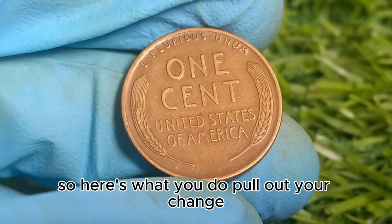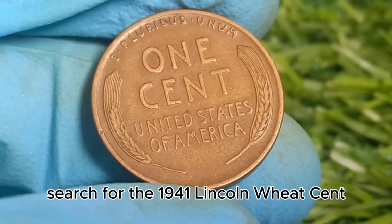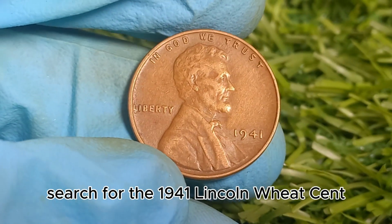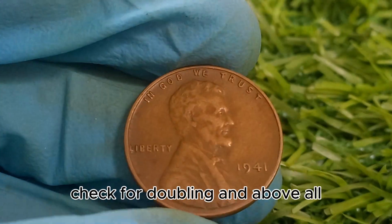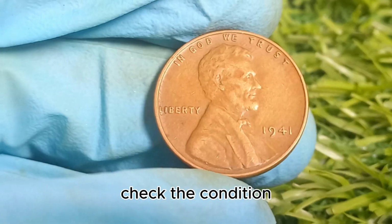So here's what you do. Pull out your change. Search for the 1941 Lincoln wheat cent. No mint mark. Check the details. Check for doubling. And above all, check the condition.